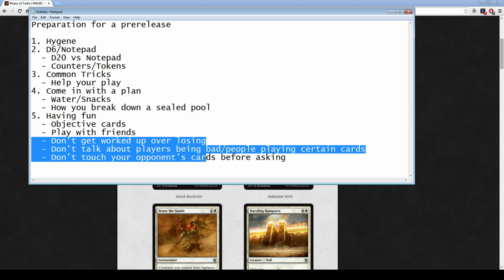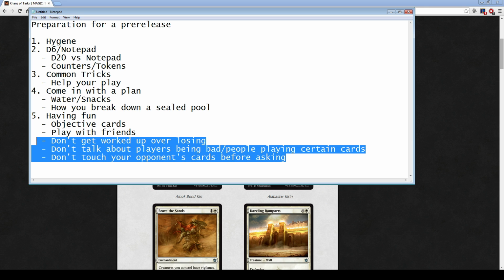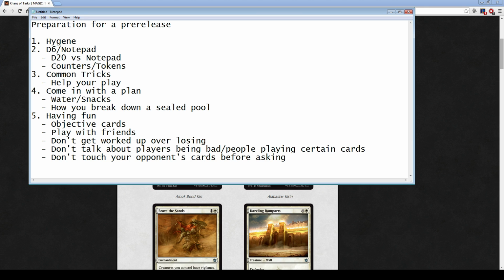Next up, I want to get into some very common bad habits that Magic players will have at these events, so that you don't do them. First up, don't get worked up over losing.